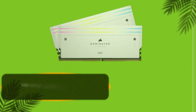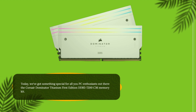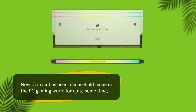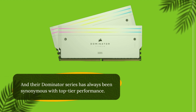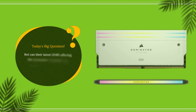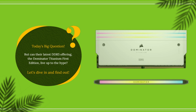Today, we've got something special for all you PC enthusiasts out there: the Corsair Dominator Titanium 1st Edition DDR5-7200 C36 memory kit. Now, Corsair has been a household name in the PC gaming world for quite some time, and their Dominator series has always been synonymous with top-tier performance. Today's big question: can their latest DDR5 offering, the Dominator Titanium 1st Edition, live up to the hype? Let's dive in and find out.